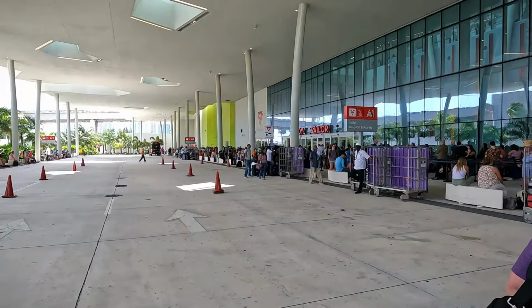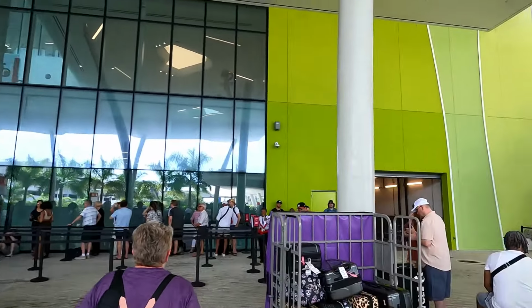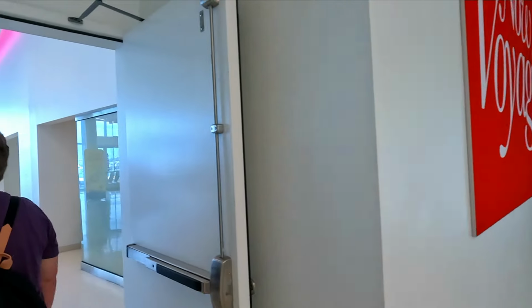We just got dropped off by the shuttle from Safe Cruise Parking. We decided to try parking off-site instead of paying the enormous parking fees at the port on this cruise. It was a pleasant experience, with no problems.